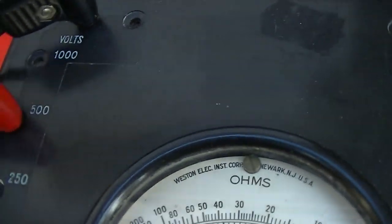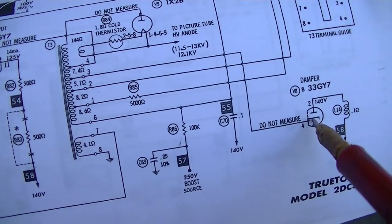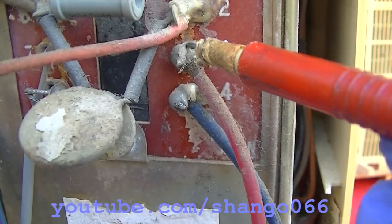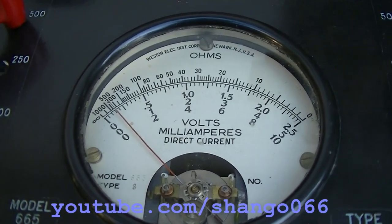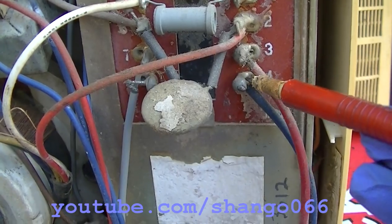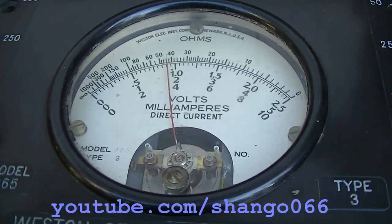Let's see. I'm on the 500 volt scale. At least I think I'm doing this right. Is this the common right here? Is that the 1000 volt? Anyway, I want to measure, coming out of here, 3 and 4. So 3, oh boy, if that's 500 volts, we got 25, 30 volts there, and 4, same thing. So at least the flyback's not open. Okay, I put it down on the 100-volt scale, and I'm getting about 38 volts there.